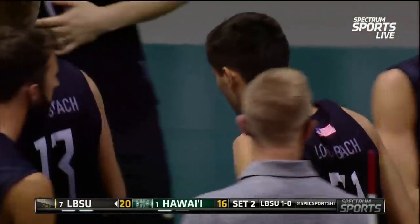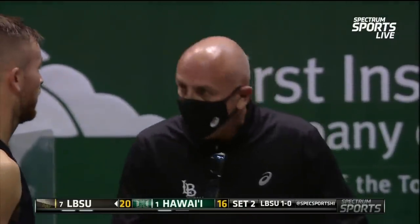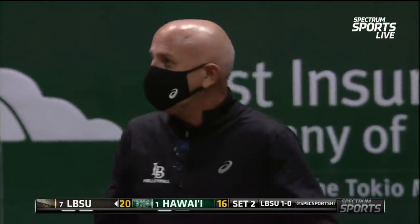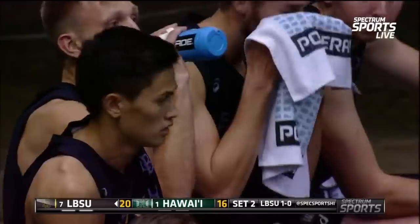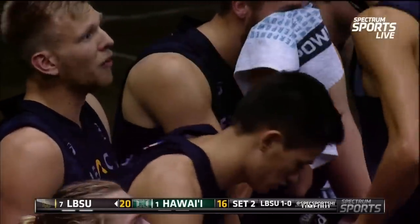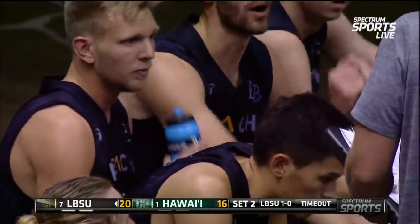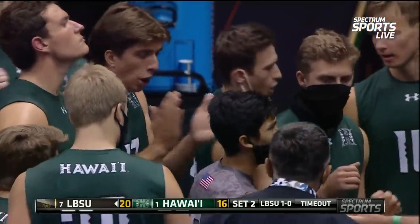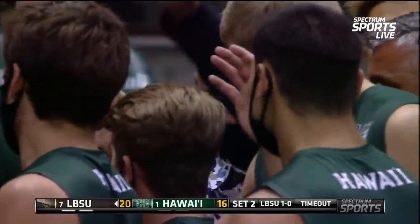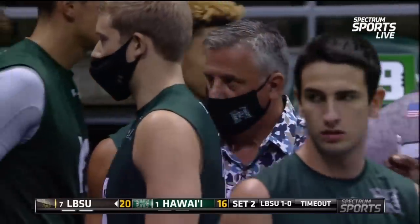So the Beach, obviously revved up, and they've been able to maintain that energy. Hawai'i, every time they've chipped away at the deficit, Long Beach State has had an answer, at least thus far in this second set. And that last point was a huge point, Kanoa. It would have been 17-19. It would have closed the gap to 2. Now we're at a 4-point gap, and most people who play the game of volleyball know the first team that hits 20 and you're behind them, you feel like it's closing in on you. Yeah, that's an important mile marker in each frame, right? That first team to 20, that represents that final pull, if you will, that final turn down the home stretch.